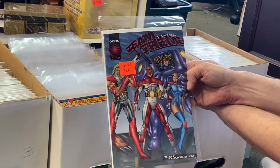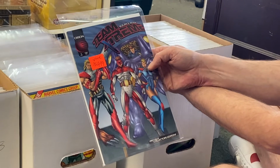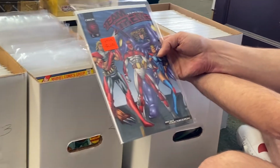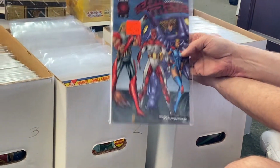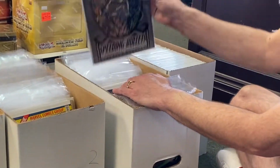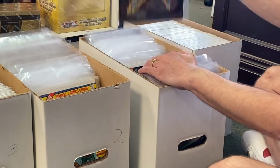We got some of this stupid comic, Team Extreme! One sold on eBay for $30. I don't believe it. More like 300. I priced it at $5. $700. The artist is a Rob Liefeld wannabe, which is kind of tragic. This is when Batman became Superman or whatever. It's horrible. All Elseworlds comics are terrible. Dumb, but sweet.